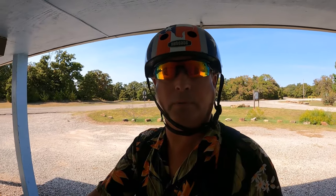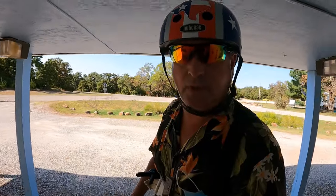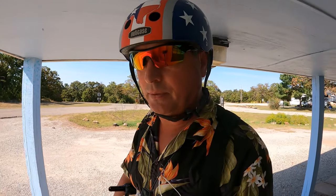Lake McMurtry West features the Lake McMurtry headquarters. And I just got some valuable information. There's good fishing in this lake. They do sell bait here. They sell minnows and some castable baits. You do have to have an Oklahoma fishing license to fish Lake McMurtry. This is not like a Texas state park. They have lots of crappie, what he was telling me.